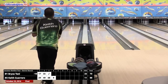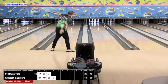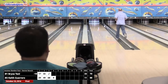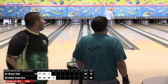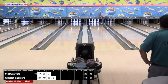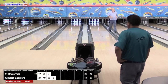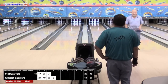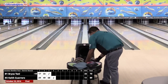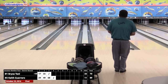Man, it got cold. I told you it did. No problem. All right, so we got a double spare. Bryce up 1 pin. Let's see if Bryce can make a move with his feet here, and get back into the pocket. He hasn't had the pocket yet. No. He's lucky he doesn't have a split or 2 up there. He's been high every shot.